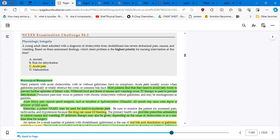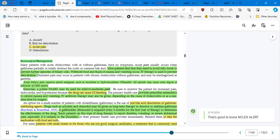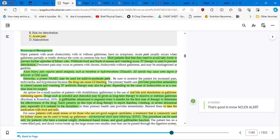NCLEX question: a young adult client admitted with a diagnosis of cholecystitis from cholelithiasis, so it's the gallbladder inflammation from gallbladder stones, has severe abdominal pain, nausea, and vomiting. Based on these assessment findings, which patient problem is the high priority for nursing intervention at this time? Do we need to control the anxiety, the risk for dehydration? Are we going to manage the acute pain or the malnutrition? So the answer is acute pain.